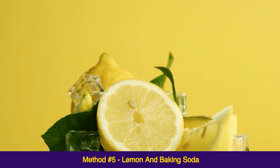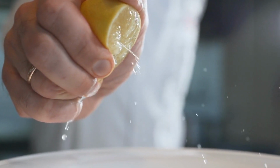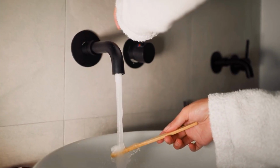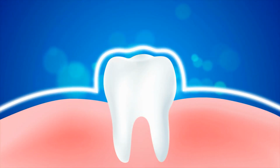Method number 5: lemon and baking soda. Mix a few drops of lemon juice with a small amount of baking soda to form a paste. Apply to your teeth and leave for 1 minute. Rinse thoroughly with water. Lemon juice has natural bleaching properties, but use this method sparingly to avoid enamel erosion.